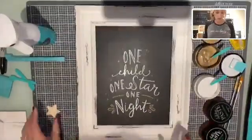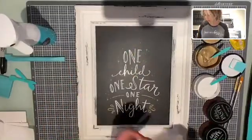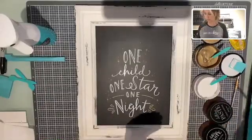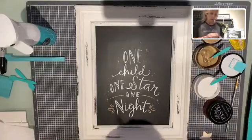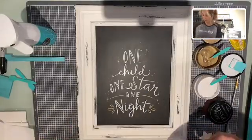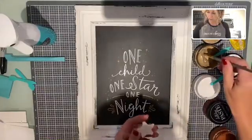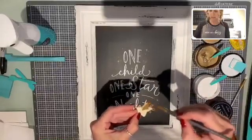So now what I'm going to do, because remember there's supposed to be a star, I am actually just going to get a little paintbrush, okay? And I'm going to paint my star using the chalk paste, you guys. That's exactly what I'm going to do. So I'm just going to take a paintbrush with some chalk paste and I'm going to just paint my star.